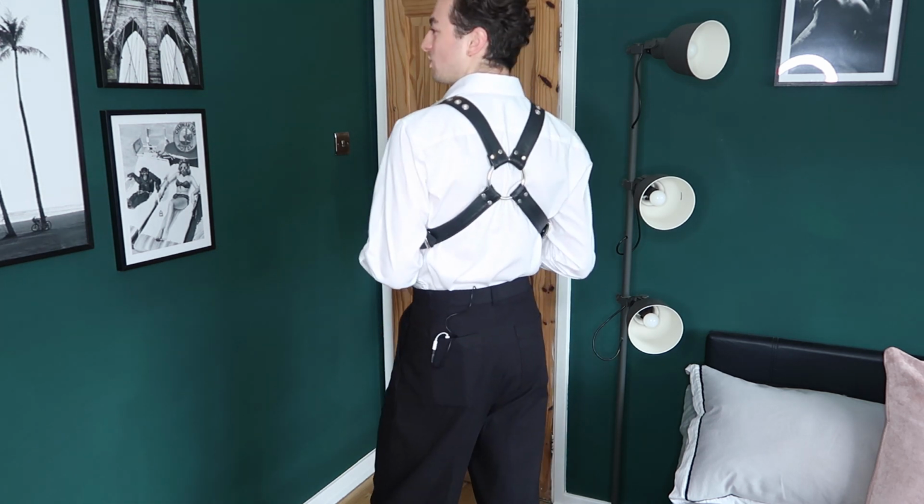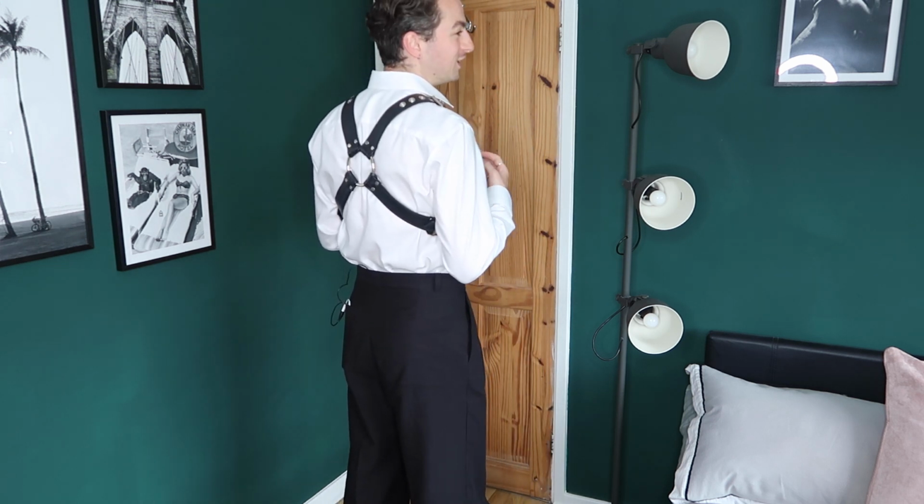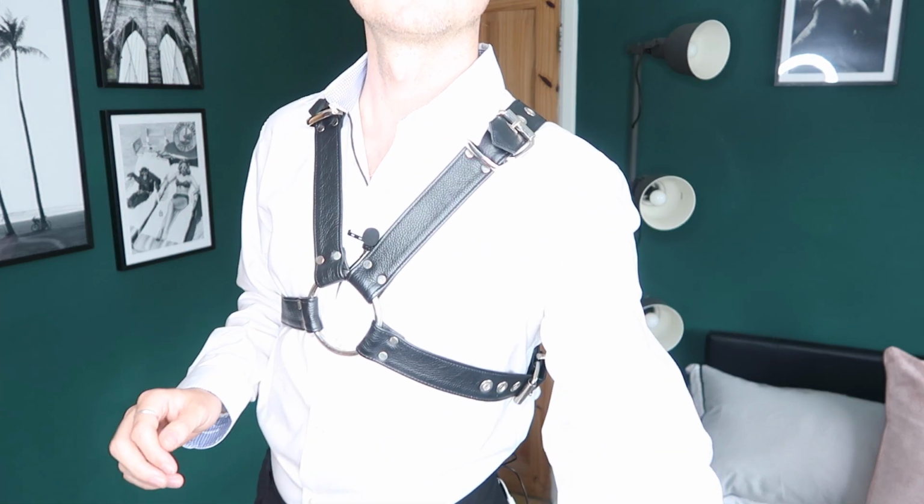I think the texture of the leather against the cotton of the shirt just looks a bit more luxe, because you've got that buttery leathery texture. You've got the thick metal rings, the eyelets, the hardware. Let me show you the details. Do you see what I mean?